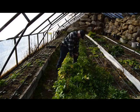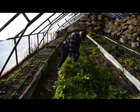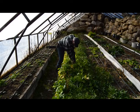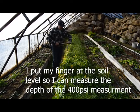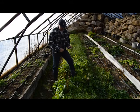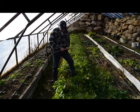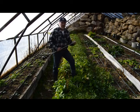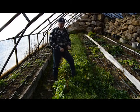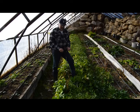Now I've hit another hard pan. I'm back to 250, and I'm at 300, and I'm going. 400. Okay, so I put my finger right here. I have marks on this penetrometer that are 3 inches. So 3, 6, 9, 12, 14, about 14 and a half. So at 14 and a half, we can say 15 inches, and we'll just round it. So at 15 inches, I have an impenetrable hard pan of 400 pounds.